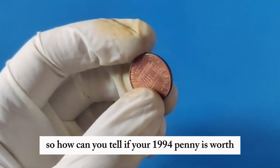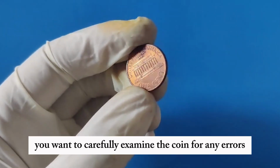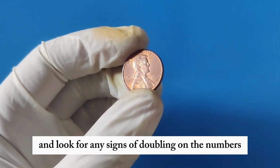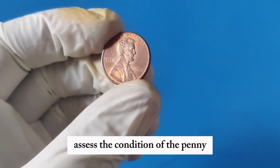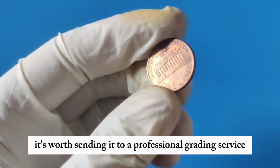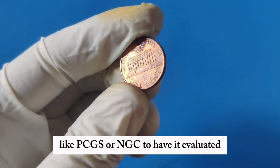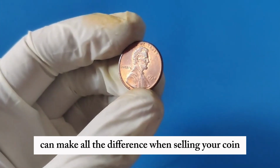So, how can you tell if your 1994 penny is worth anything more than 1 cent? First, you'll want to carefully examine the coin for any errors. Check the date and look for any signs of doubling on the numbers or letters. Next, assess the condition of the penny. If you think your penny might be in near-perfect condition, it's worth sending it to a professional grading service like PCGS or NGC to have it evaluated. A certified grade can make all the difference when selling your coin.